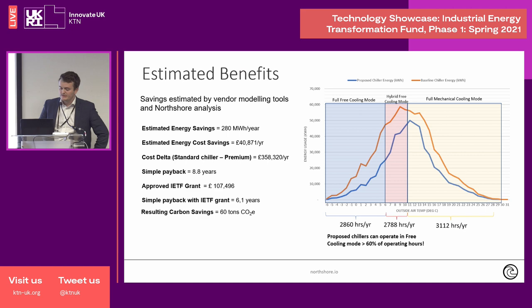And the blue line is the projected usage of the new model. You can also see that there is shaded the full free cooling mode and hybrid free cooling mode. This essentially shows what ambient conditions the system won't use the compressors at all, or will only use a small portion of them. So we estimate about 60% of the year, based on the current UK climate, that the chillers will be in full or partial free cooling.